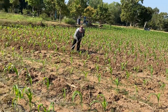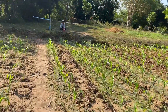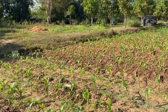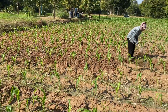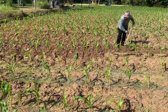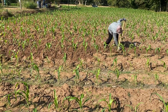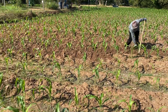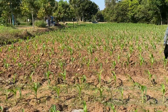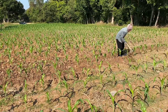Yes. The lady just said, when I asked her why she doesn't grow other types of plantations, that corn is easy to take care of, doesn't take very long, and it's easy to sell as well. One corn could be around 25 cents in US dollars. It is 1,000 riel in Cambodian currency even.